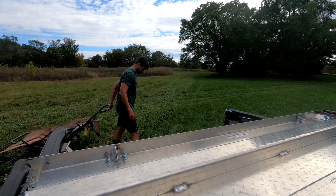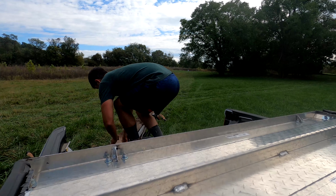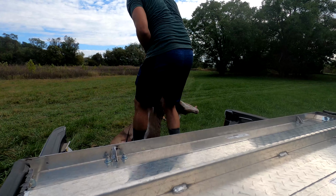I'm pretty far from the truck, and like I said, it's warming up. So I'm gonna get these girls gutted out, get them drug up to the truck, and I'll see you guys from the woods next time.